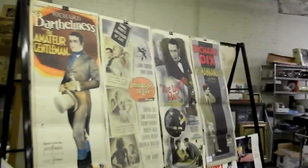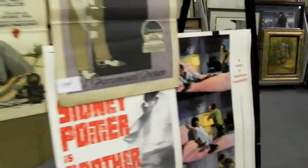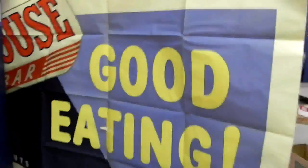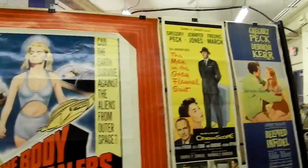Here's the Wizard of Oz. It was folded up, so we just went ahead and clipped it to the top. It's on cardboard stock. The four 1930s posters, the giant, a couple of City Poitier, and then the Blaxploitation. There's the other two-sheet powerhouse on the back side. On the back side of this one is the Body Stealers and the Man in the Gray Flannel Suit. So that'll be a lot of fun.